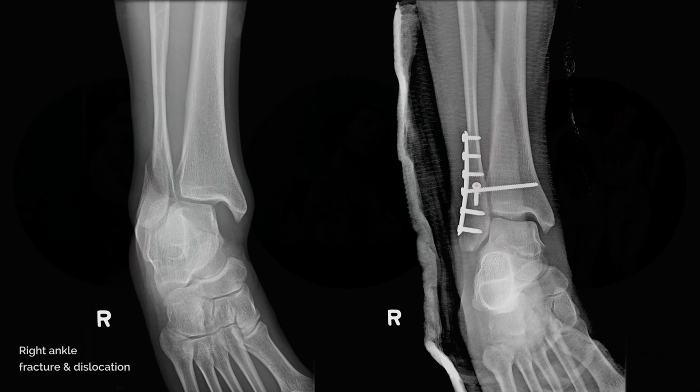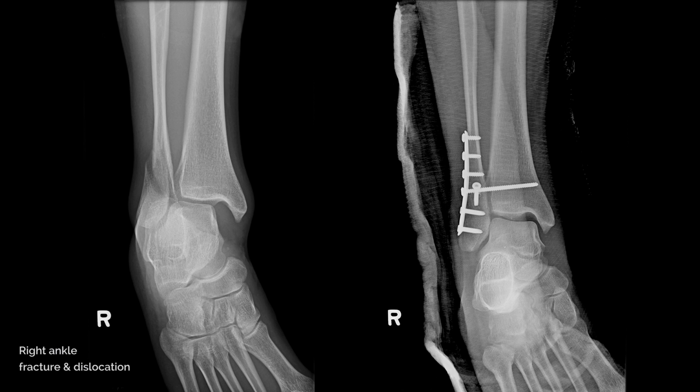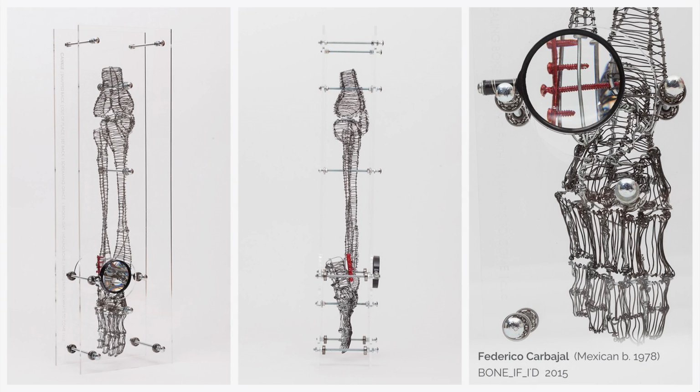Artistry can also be seen in the repair and recovery of the human body. This is an X-ray of a woman who fractured and dislocated her ankle in a roller skating accident. As a tribute to her trauma, she commissioned Montreal-based architect Federico Carbajal to construct a wire sculpture of her damaged lower leg. Now, notice those bright red screws magnifying the sculpture. These are the actual surgical screws used in reconstructing her ankle. It's medical hardware that's been repurposed as art.